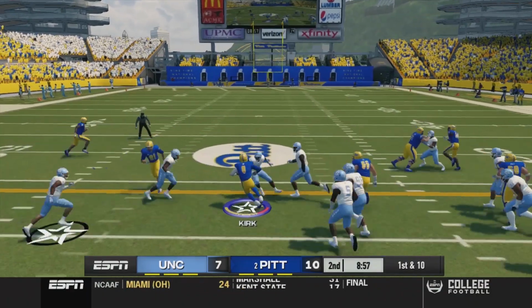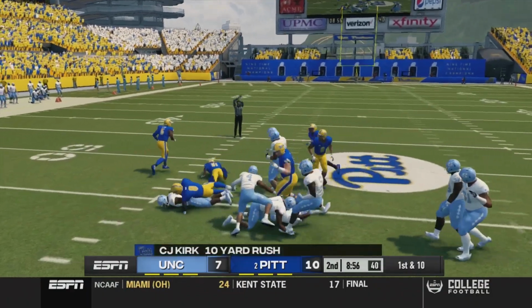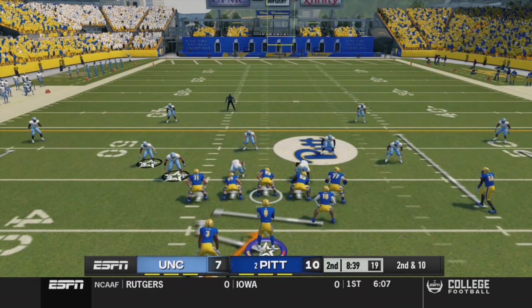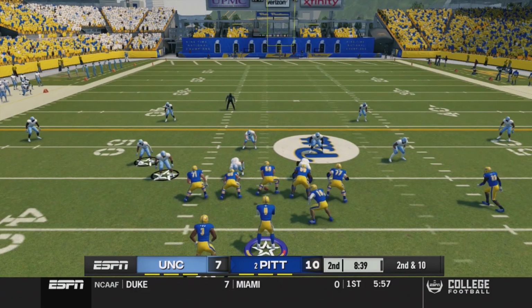It's going to be Kirk up the middle on a quarterback keeper. Nice read option usage by the Panthers. 10 yards, moves the sticks for Pitt. 2nd and 10 now. Just short of midfield.